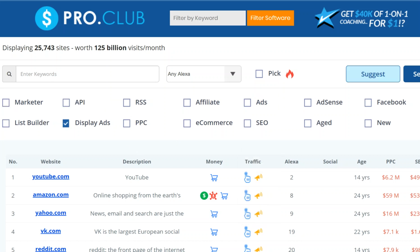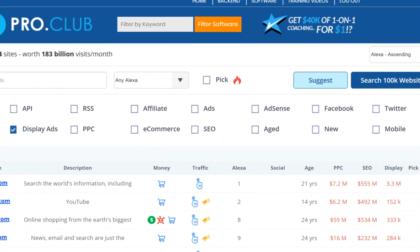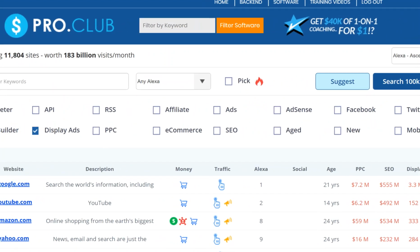Display ads, this is people who are running media buy ads. And of course, if they're spending money on media buy, they're getting lots of traffic, then they're probably making a lot of money. And you can see that is this column here. And you can see there are 11,800 sites that match that criteria.